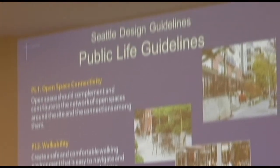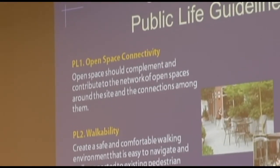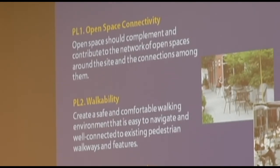So in this one we have four guidelines, and the way I like to view them myself is you can't have public life if you don't have any space to have it in. So the first thing is open space connectivity. If you have a lot of isolated bits of open space, some of it private, some of it public, a public park over here, maybe a small commercial plaza over here, maybe a front lawn, forecourt thing for multifamily residents over here, but they're not connected in any real way, either literally not connected, there's no sidewalks, or maybe they're connected with sidewalks, but not in a design way. There's no continuous thread or continuity between them.